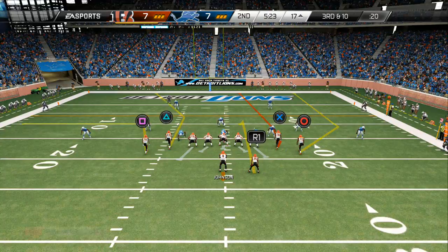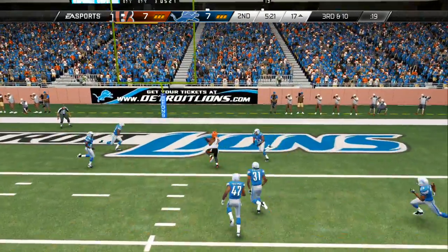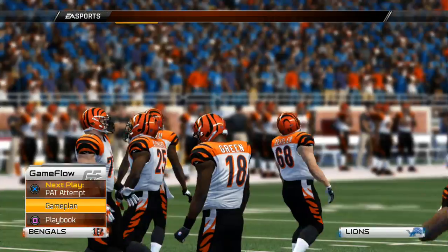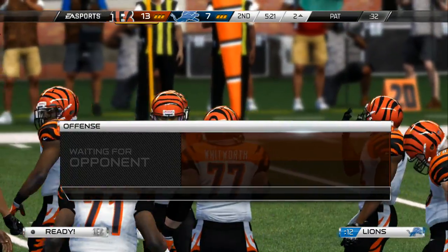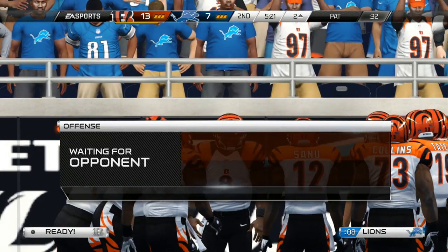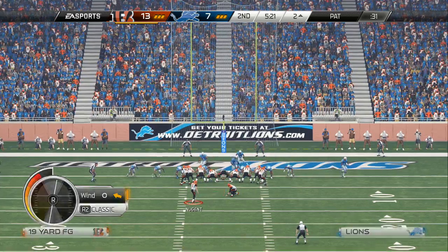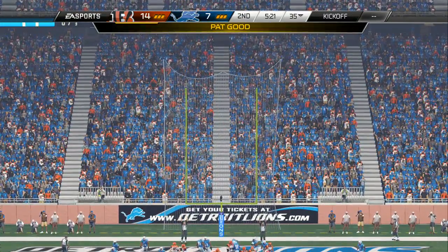Here we go! Completion. It's third and 10. Not a big window, but it doesn't matter to him today. Great control of the football. Put it right in there for the touchdown. The Bengals for the point after. Extra point is good.